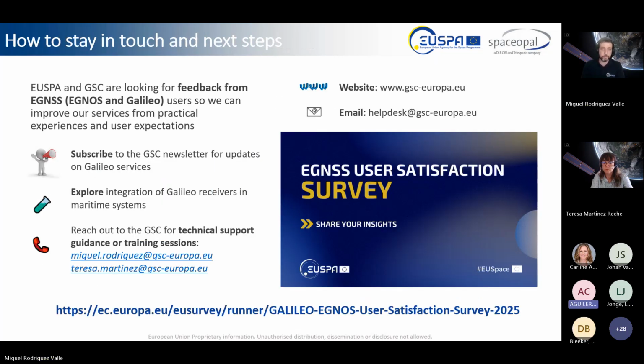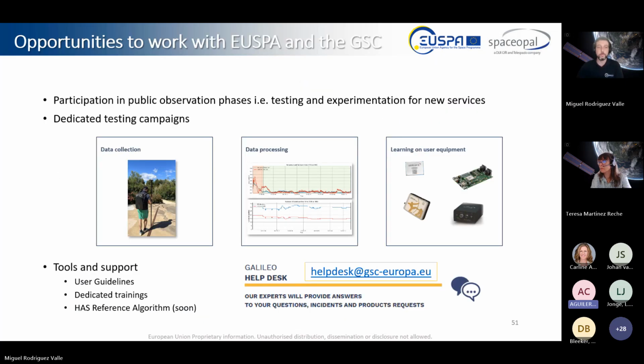Maybe just to complement Miguel on one detail, we just published the reference user algorithm. I just put the link in the chat so that the participants can download it if interested. Thank you very much, Carmen. As you know, this is very new, evolving every day. There is also a new market report from 2 weeks ago, right? Yes. So we have a lot of new material where you can navigate and check all this information.